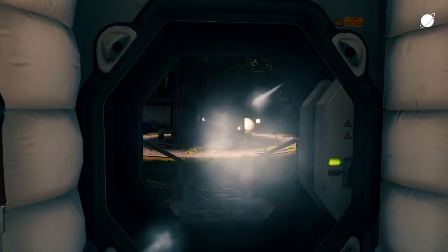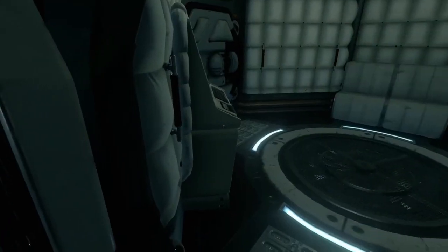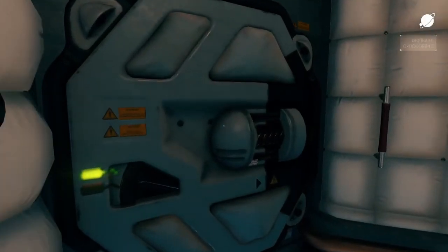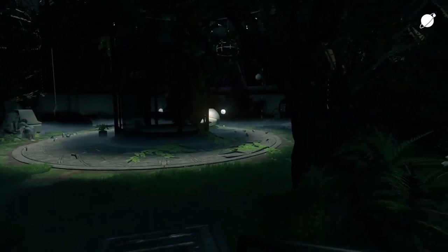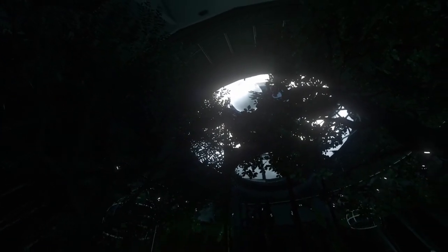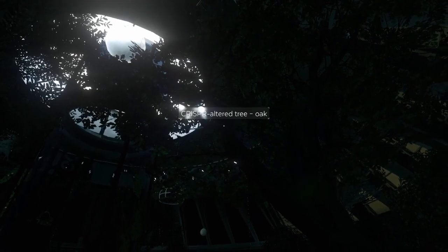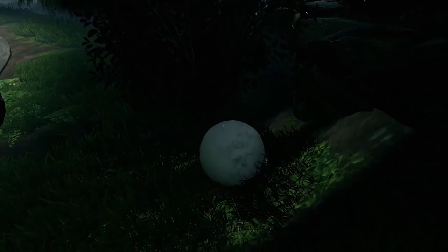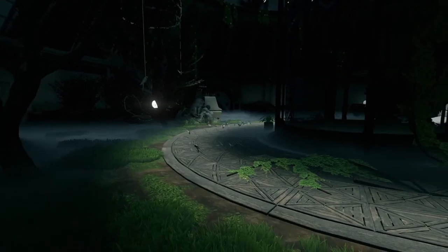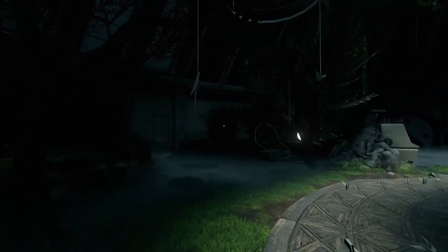That is a garden. I also noticed the door locking mechanism is like a screw. Yeah, see that? Whispered altered oak. What's that? Some kind of puffball mushroom or something? Or is it one of these? Oh, it's one of these lights that's no longer operational. There's D13.